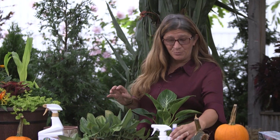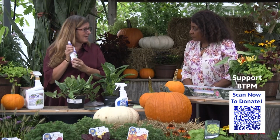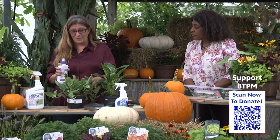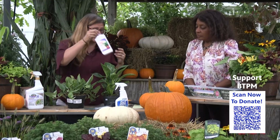So there's a couple of different products you can use. The first is an insecticidal soap. And where would I buy that? We have them right here at Northtown Garden Center. Great. And it's a great product from Bennett. You just spray it right on the foliage of the plant, coat it, just to help with any insect damage on it.